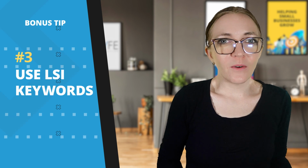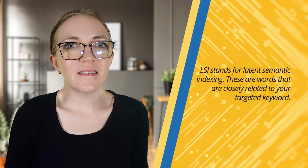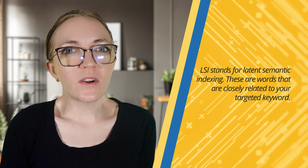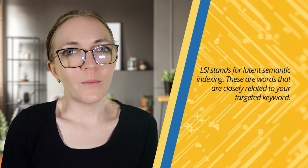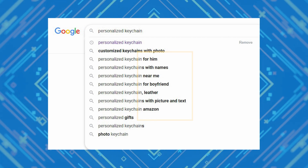And my last tip for you is to use LSI keywords. LSI stands for Latent Semantic Indexing. These are words that are closely related to your target keyword. Basically, these are words that tend to show up next to your targeted keyword on Google. These keywords are a great way to help boost your rankings.